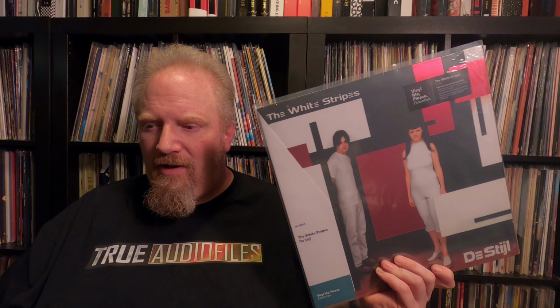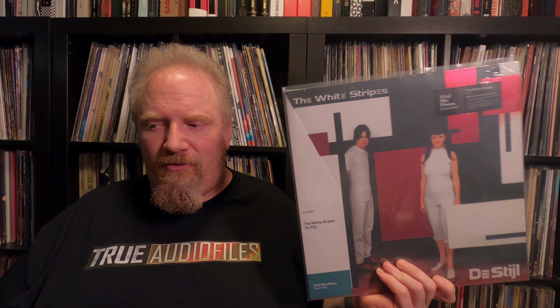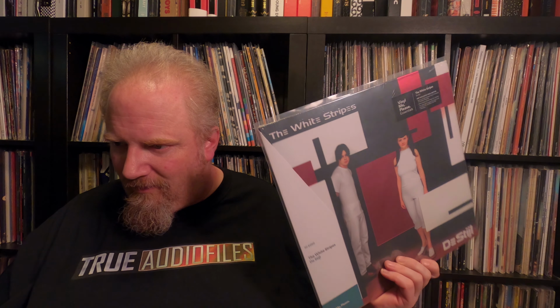So next one is my most recent one that I purchased. This is from Vinyl Me Please. It's White Stripes, and what's really cool about this, you could probably see it if I hold it in the right light, just right, the red spots are kind of a metallic color, which is pretty cool.